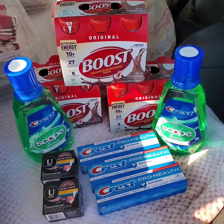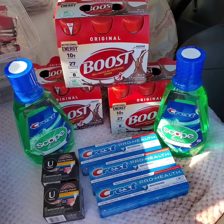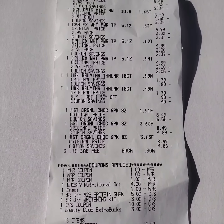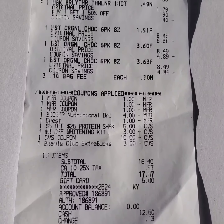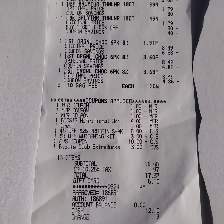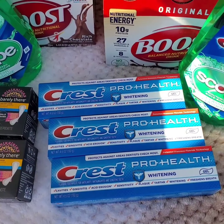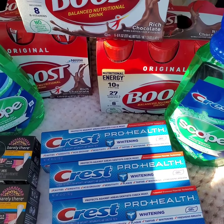This is my first transaction: Boost drinks, Crest oral care, and U by Kotex liners. This is my receipt. The paper and digital coupons applied, I rolled 13 extra bucks. I also used a $5 CVS gift card from the Fetch Rewards. I paid $12.37. I got 7 extra bucks from purchasing Boost, 5 extra bucks for purchasing Crest toothpaste. I used them on the next transaction.